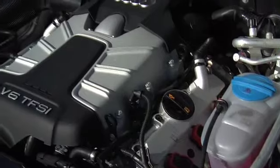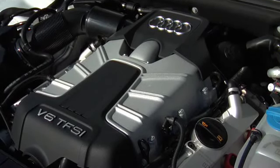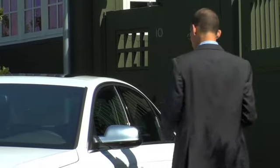V6T is the denoting name for the supercharged V6 engine that resides under the hood that is unique to the S model of the A4 family. The differentiation doesn't stop on the outside. It's also carried over on the inside of the S4, so let's take a look.